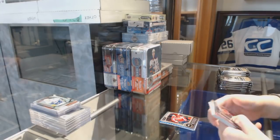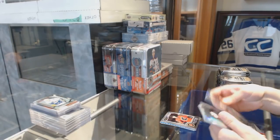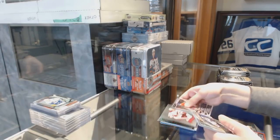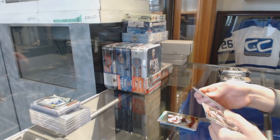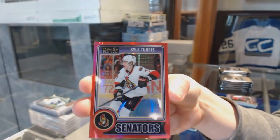Rookie of Burakovsky for the Washington Capitals. Rookie of Corbin Knight for the Flames. Retro Rainbow of Kopitar for the Kings. Retro of Keith Yandel for the Arizona Coyotes. And a Red Prism, number 135 for the Ottawa Senators, Kyle Turris.